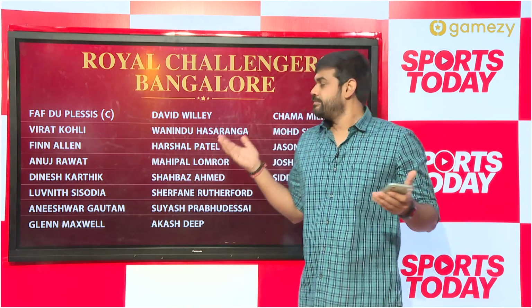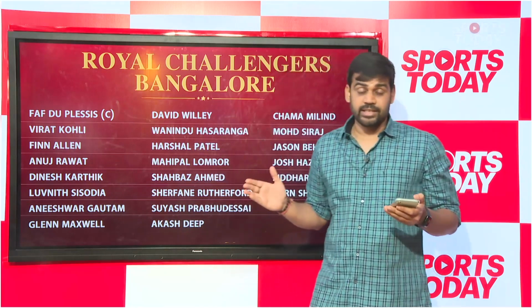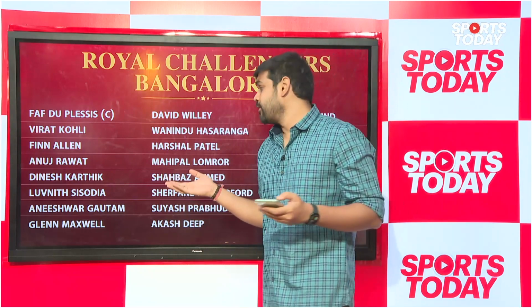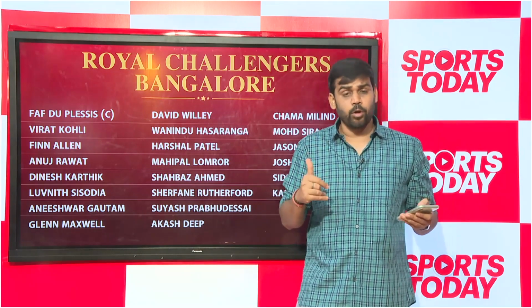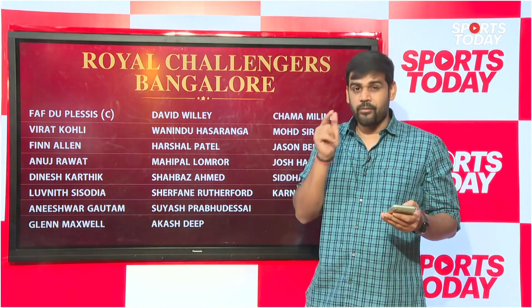Overseas options, RCB and SRH both, I actually don't see any changes happening in terms of the overseas personnel. I think Faf du Plessis will play, Glenn Maxwell will play, there'll be Wanindu Hasaranga who only bowled 2 overs in the last game, but again you won't drop him from your side because he can bat a bit also, and I think this game he might bowl 4 overs, his full quota as well. Went for a few runs, but he'll keep his place in this side.